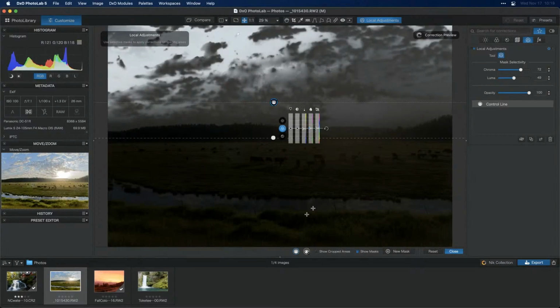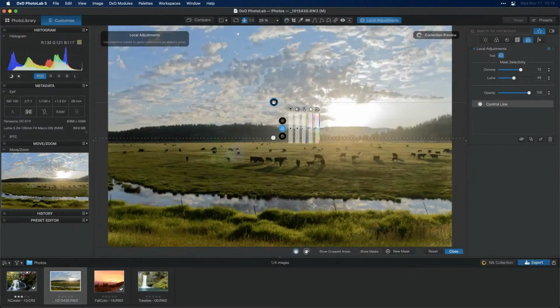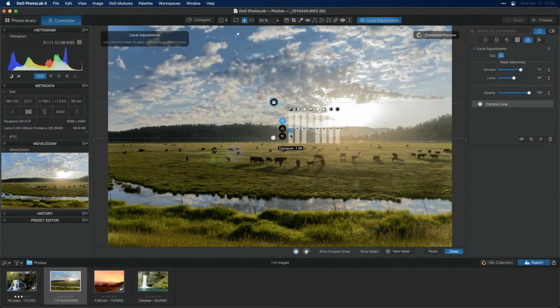There. Yep, I like that. Okay, let's turn off the mask view. And now if I go in and make adjustments to it, like let's say I want to darken the blue sky, I'll drag the exposure down on the blue sky in there, and we can see how that's darkening. It's looking pretty good.